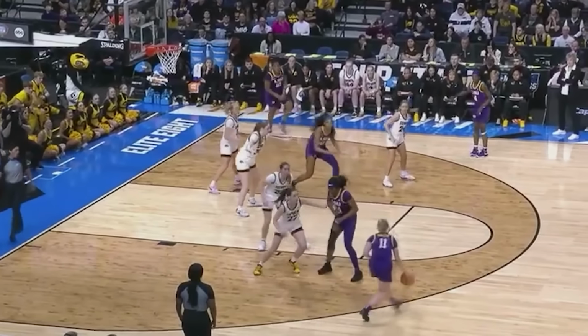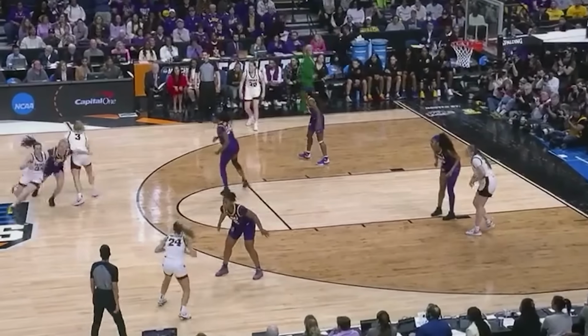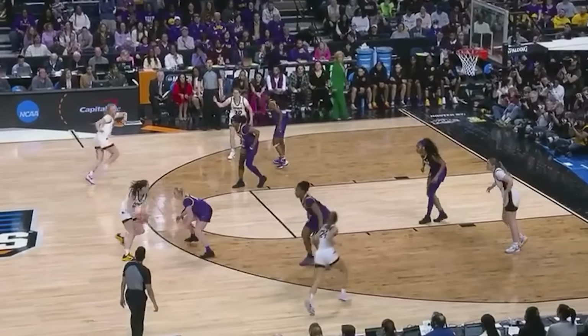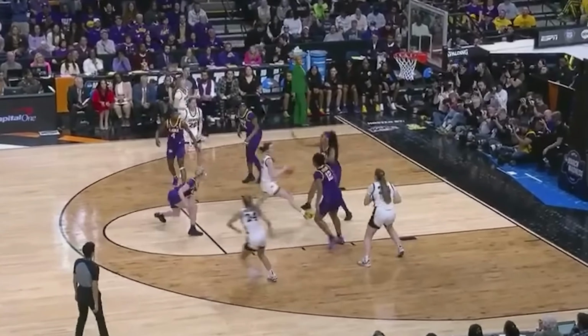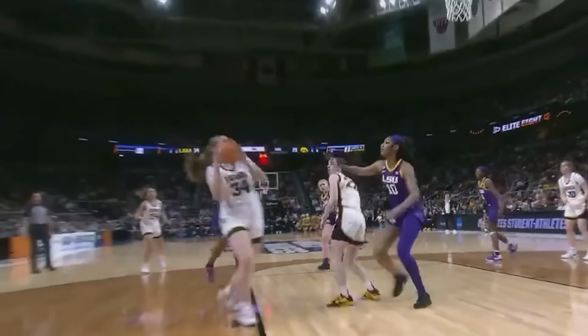And in the second quarter, LSU picked up exactly where they left off. Clark still wasn't scoring, and Angel Reese was dominating on both sides of the ball. On this play, Hailey can't stay in front of Clark. She's able to find her big under the basket for what should be a layup, but Angel Reese says no and sends her shot into the crowd.